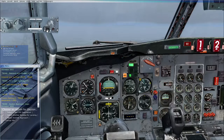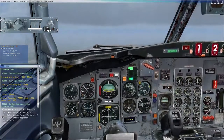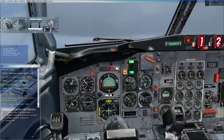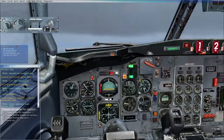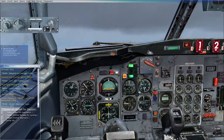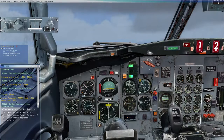$2,500. Increase throttle a little bit here. Keep our airspeed above 200 until we get a DME capture. Until we see the needles.